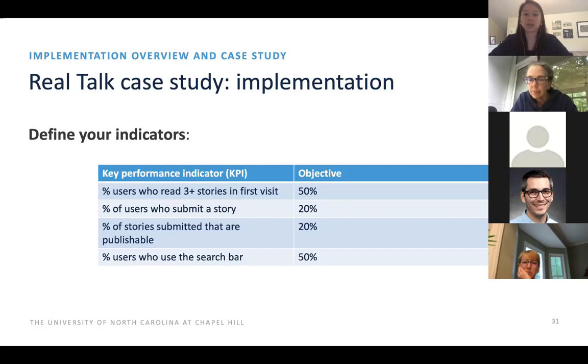So we set an objective for 50%. We wanted at least 20% of users of our app to submit a story, at least 20% of the stories that were submitted to be publishable, and at least 50% of the users who use our app to use the search bar.